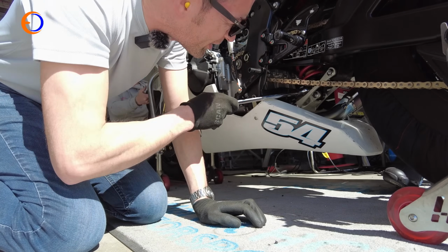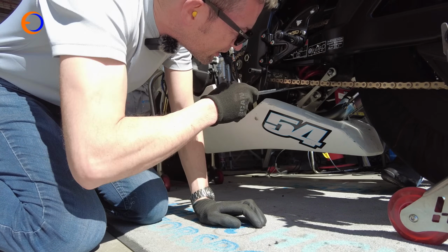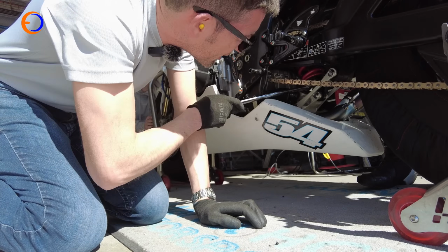We always suspected that his style would transfer well onto the big bike. It turns out we were right.